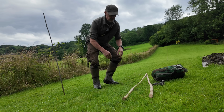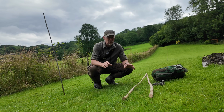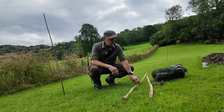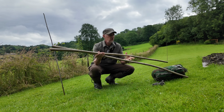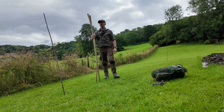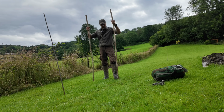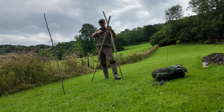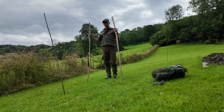Okay folks, right, what we're going to create now is a little standing blind. Dead easy, there's nothing difficult about this at all. I'll show you what you need. We need a couple of hazel shanks. They're perfect, roughly, I don't know, six foot tall, depending how tall you are. But don't forget, they're going to be in the ground maybe six inches, and our concealment is going to be in the middle of them. Right.